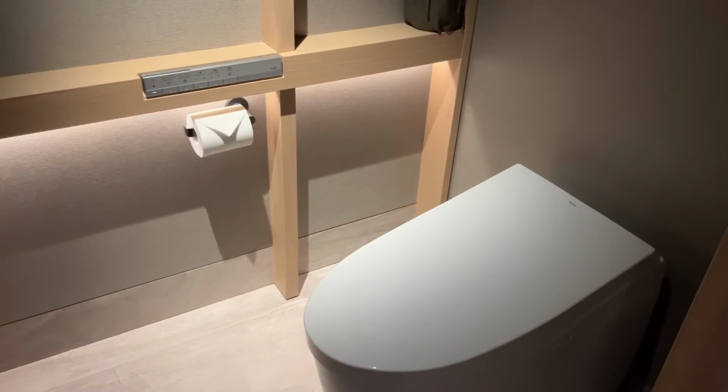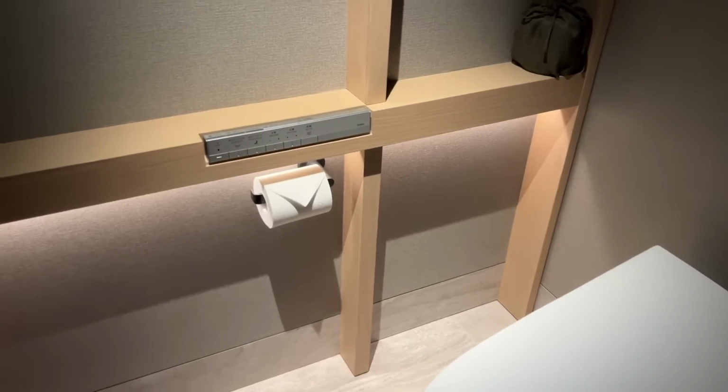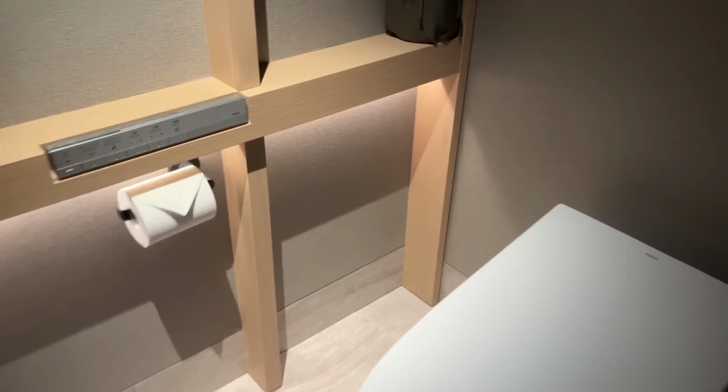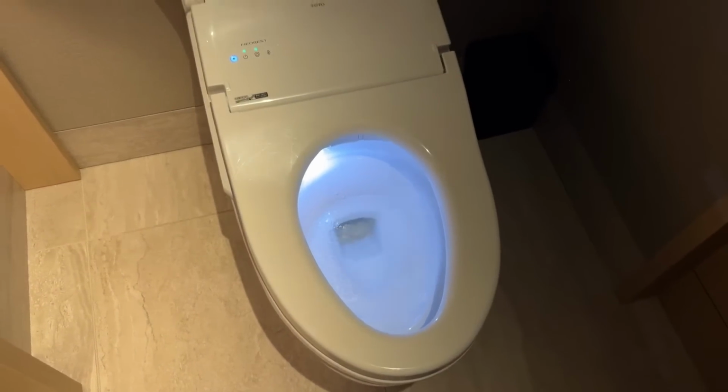This is your toilet. Washlet and your sensor heated seat and toilet here.